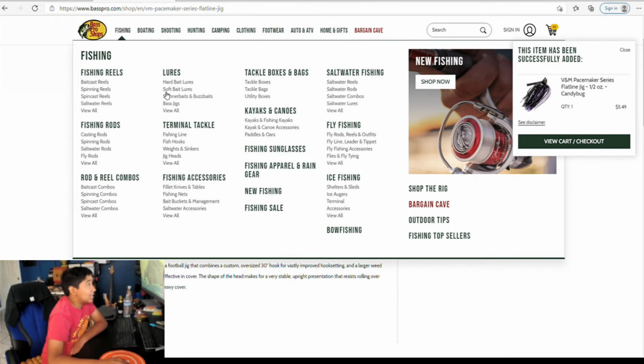$5.99. The spinner or the buzzbait. $7.99. The swim jig, $8.19. And the just normal bass jig, $5.49. So let's see how much it all would cost.